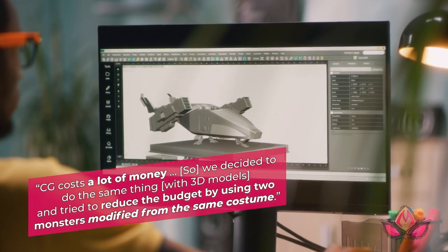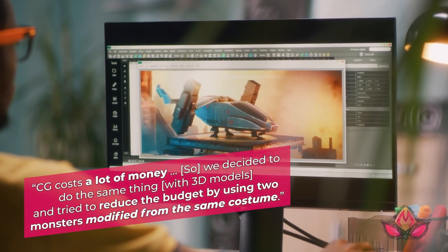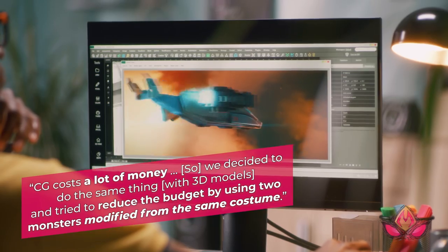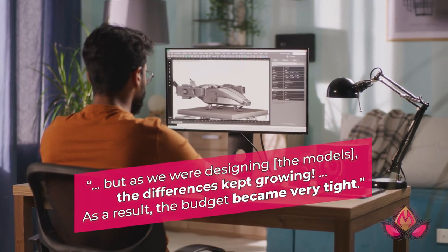"CG costs a lot of money, so we decided to do the same thing with 3D models and try to reduce the budget by using two monsters modified from the same costume," Director Higuchi laughed in an interview with Boonshun.jp. "But as we were designing the models, the differences kept growing. As a result, the budget became very tight."